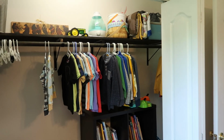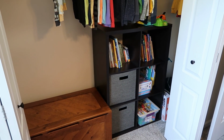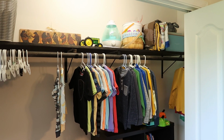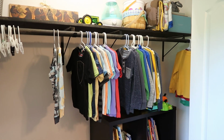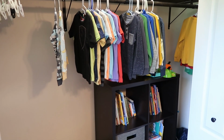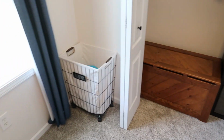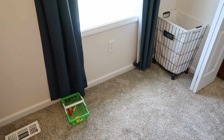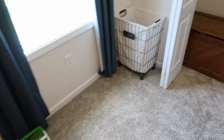Okay guys, so I'm done in Grant's closet for now. I would still like to organize a little more, but right now I'm really just trying to declutter mainly, and then I'm going to put some organization stuff in place in all of the closets in the house. But there's how his closet turned out. We have some empty space over here. I may either put some of his larger toys here, or his beanbag chair or something. But here's the bad part.